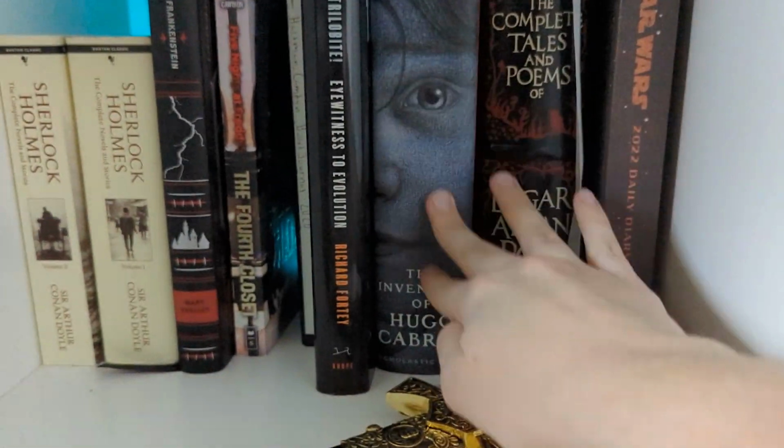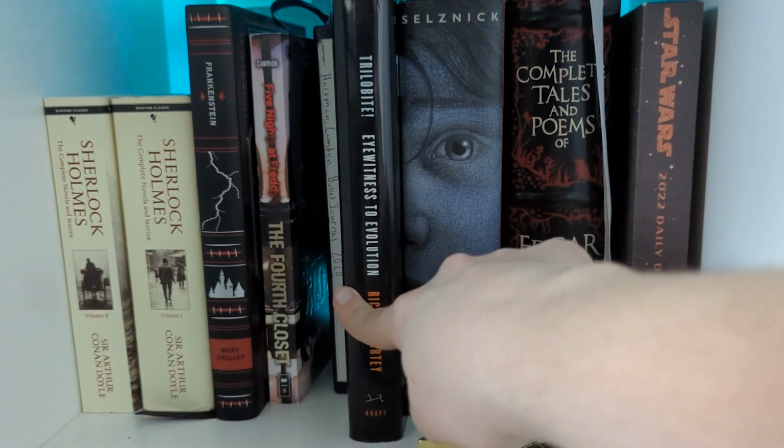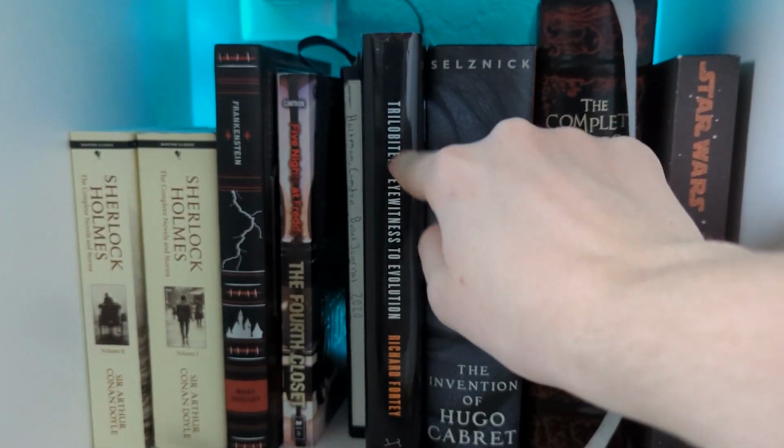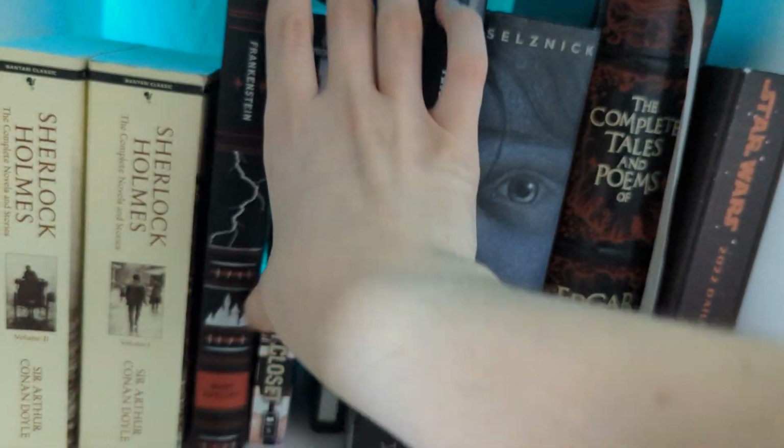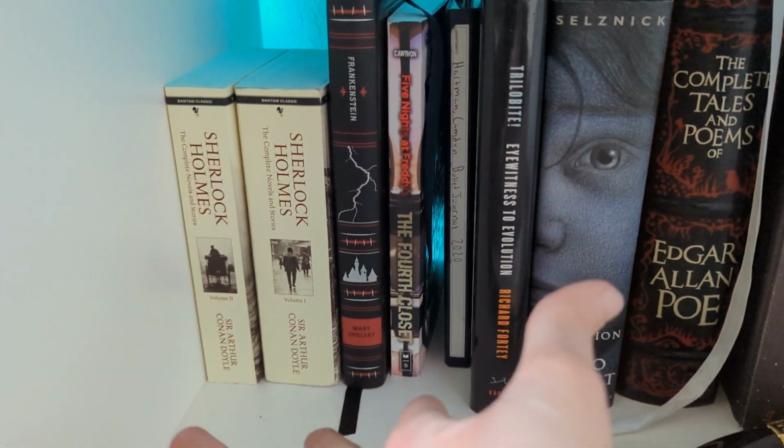Jesus. That made a little dent in my wall. Obviously, we have Edgar Allan Poe, Hugo Cabret. This has trilobites, that's what this is. The Fourth Closet, Frankenstein. The best book ever written to date. And obviously the Sherlock Holmes books. Also have not read that. I cannot read. That is way above my reading level.